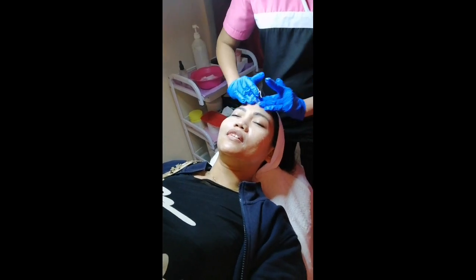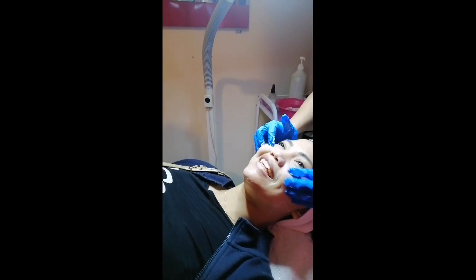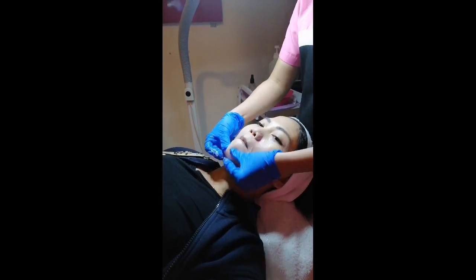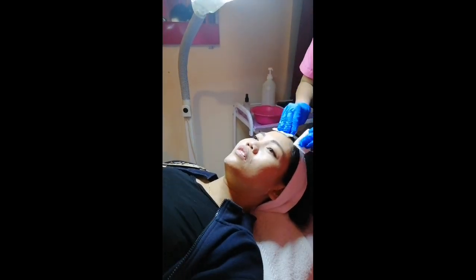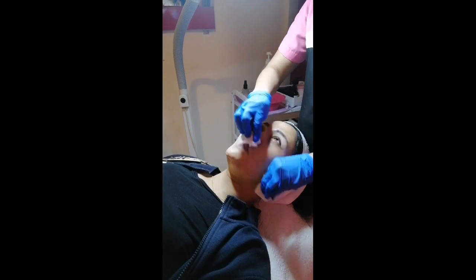We're gonna try the 13 steps Japanese facial for porcelain smooth skin. Wow! Porcelain smooth skin daw. Guys, itatry natin ito. 13 steps. This first step is cleansing with collagen elastin lotion. It's my first time doing this facial.